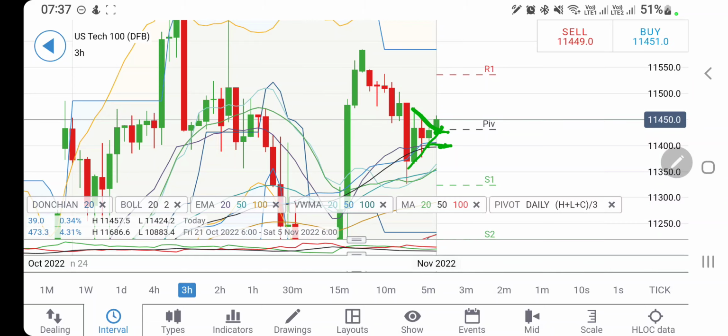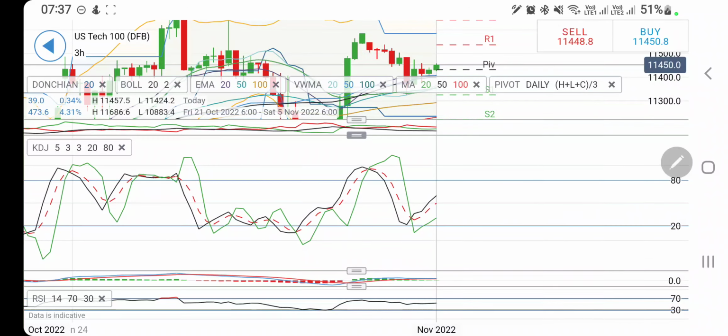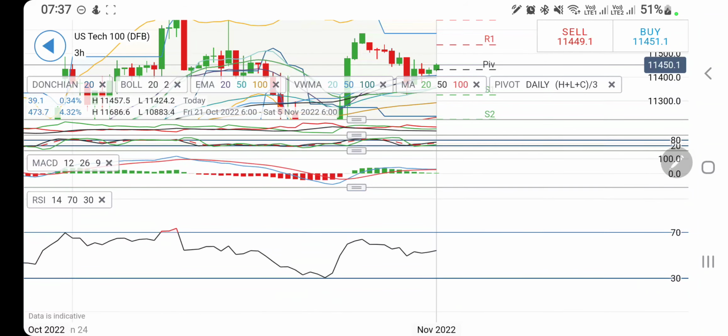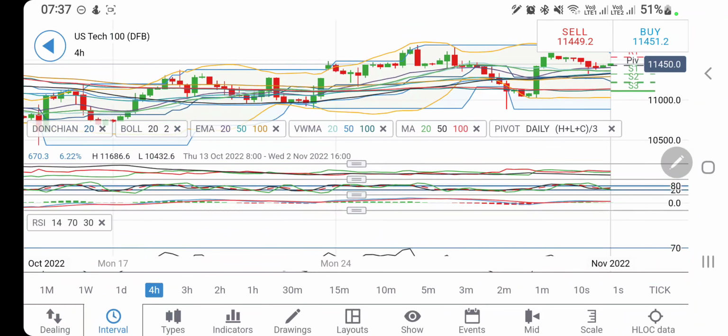The third, green candle can be seen, and then it may try to attempt and achieve 11,500 and plus levels. Directional movement here is bearish, trying to converge though. Stochastic looking upward. The MACD is bullish, trying to converge here and crossover for a sell. It has not yet crossed over, and hence you have to remain cautious.